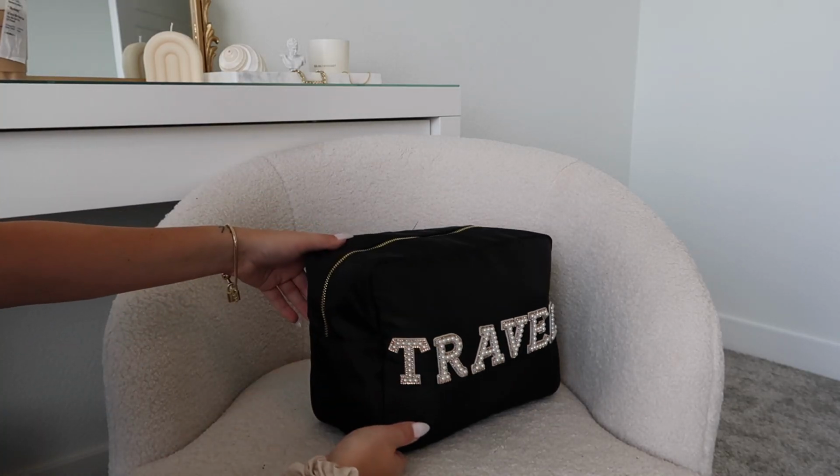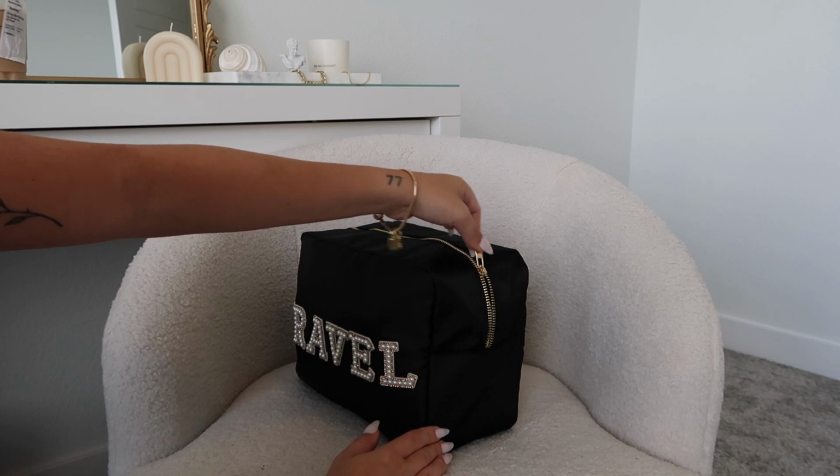I love having matching travel bag sets like this. It just makes me so happy when all of my little packing essentials match and look cute, and these are so adorable, especially with the letters. This is one of my favorite DIYs that I've ever done, and it was so affordable, all stuff from Amazon. I recommend these bags and the letters 1000%. Even if you don't want to do the letter DIY like I did, these travel bags are just really, really good on their own too.